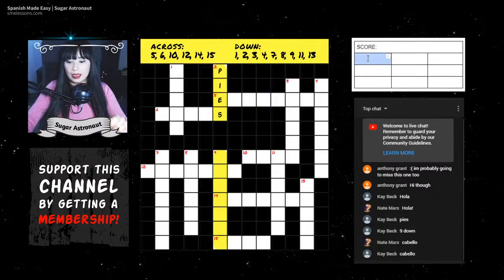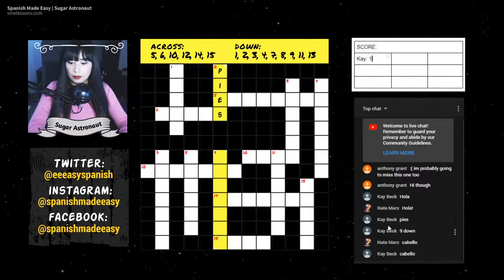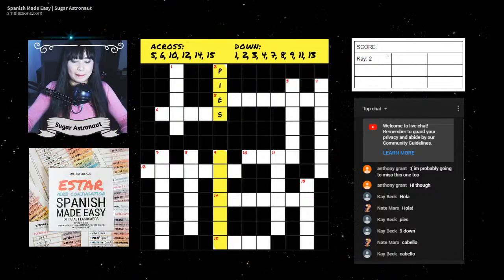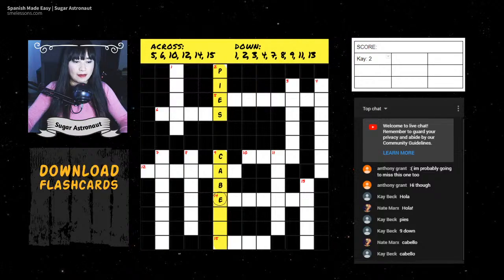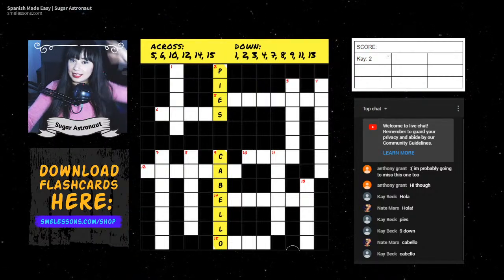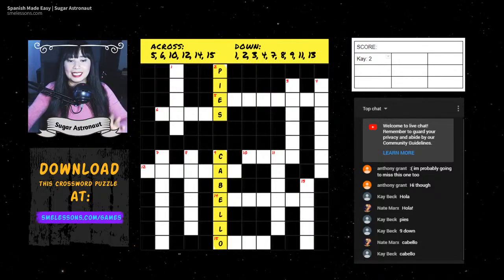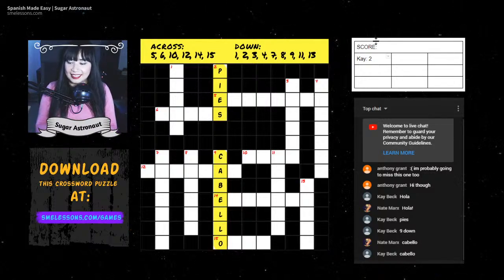Cabello. Oh, by the way, sorry about that, Kay. I'm just going to give you one point already, or two, because you guessed the first two words. Sorry about that. I totally forgot about it. So, cabello. That means hair, especially the hair on top of the head. Okay, so cabello means hair, and I gave the point to Quebec. Excellent. Quebec, please tell us the next one.